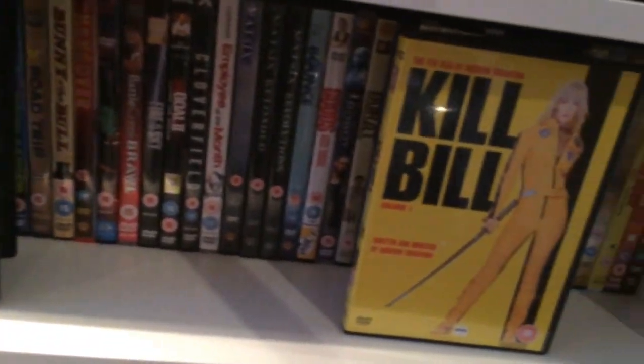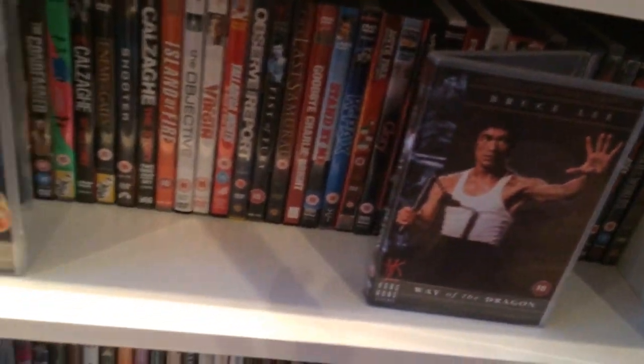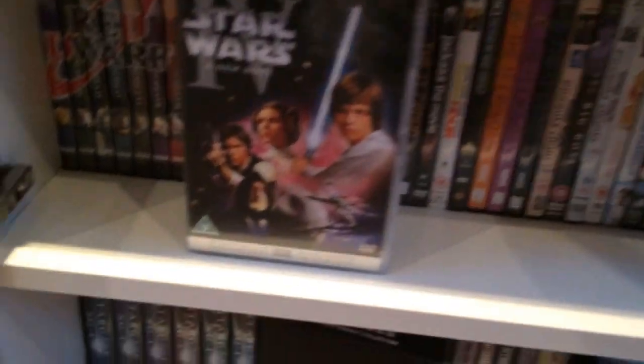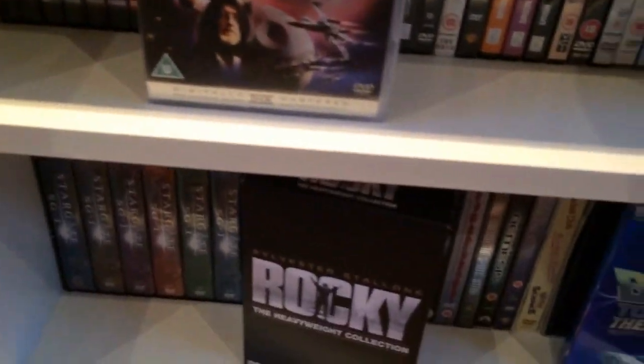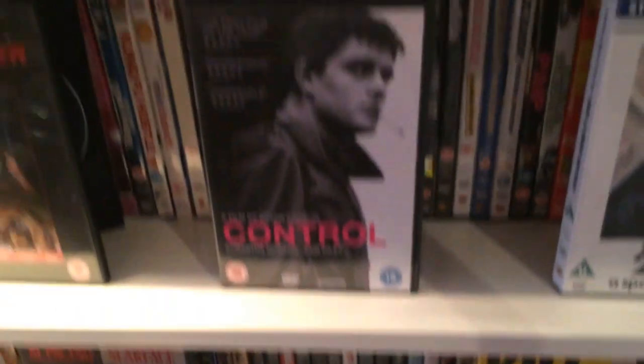Pretty much filled this cabinet up. I've got room for more Blu-rays at the top. I don't tend to buy as much now as I used to. Some box sets and whatever at the bottom there.